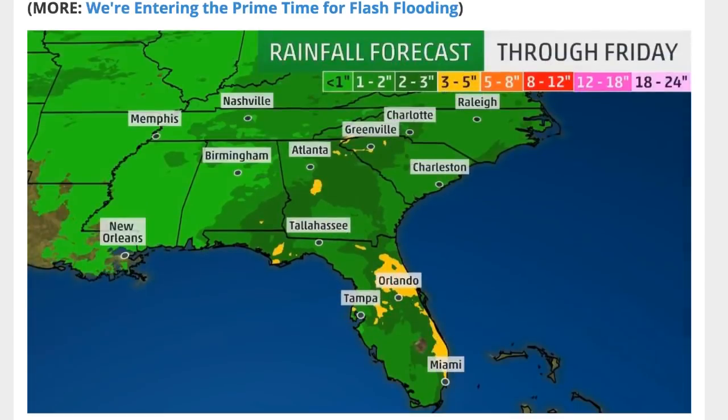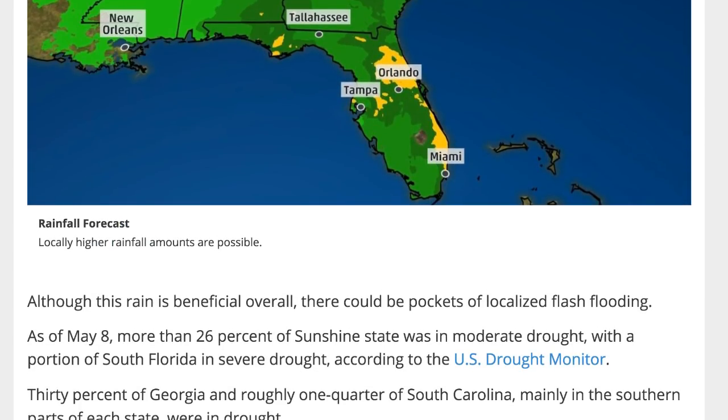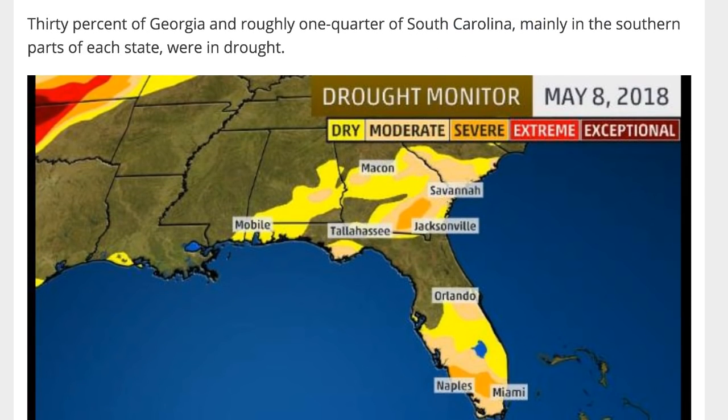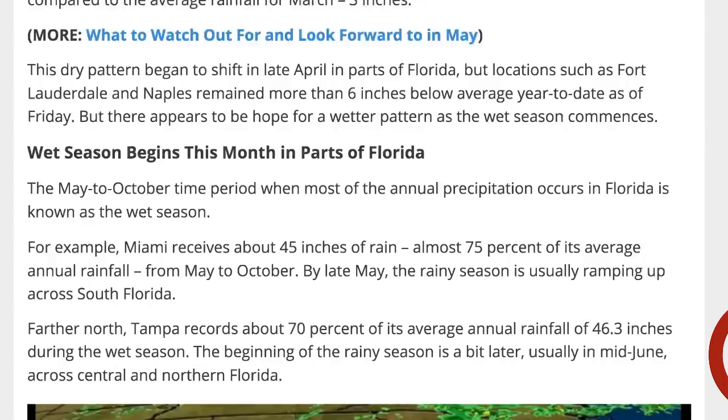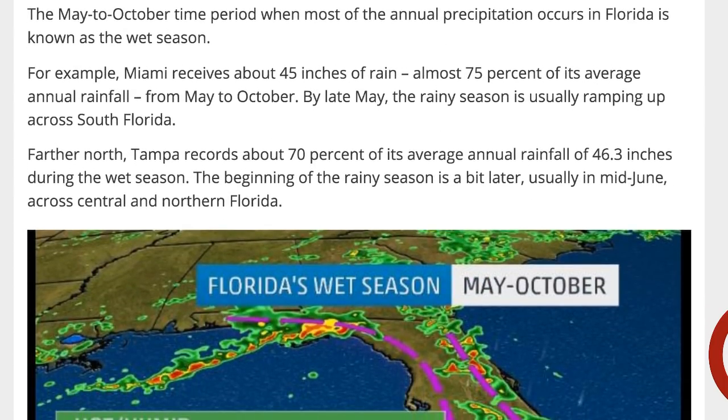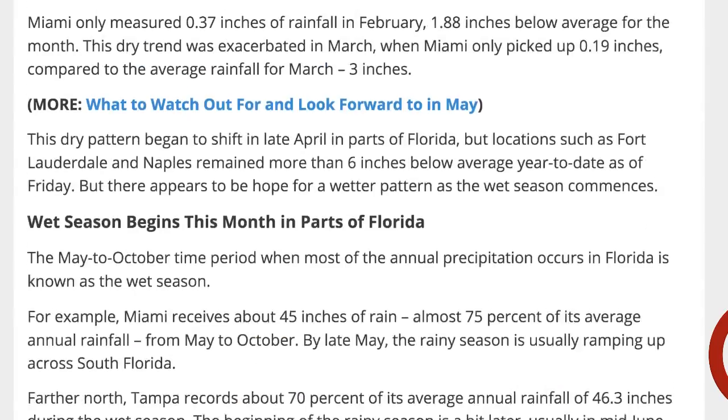So there is a reason why, this drought monitor right here, I promise you by next week that will not be here. This will not exist. None of this, especially down here. That drought monitor should go away altogether. The amount of rain that they've received today alone. It says here Miami has only measured about 0.37 inches of rainfall since February, so they're about 1.8 inches below average for this month as well. We'll keep our eye on this. They do expect it to intensify. So we'll see what happens.